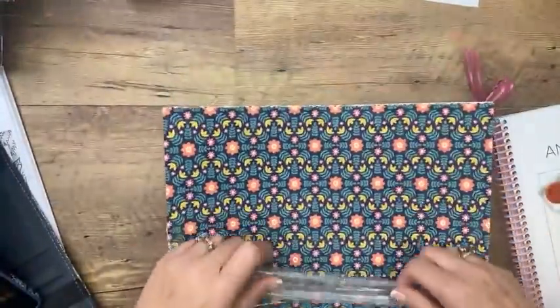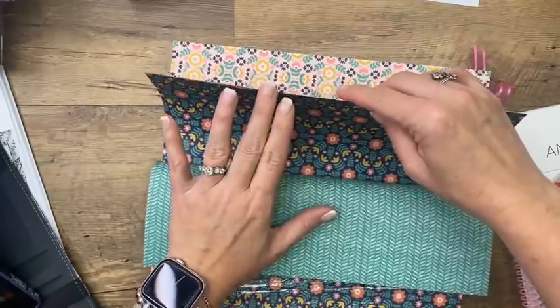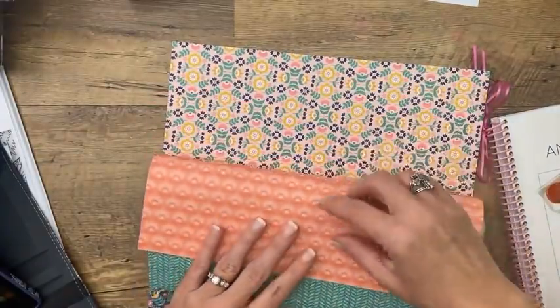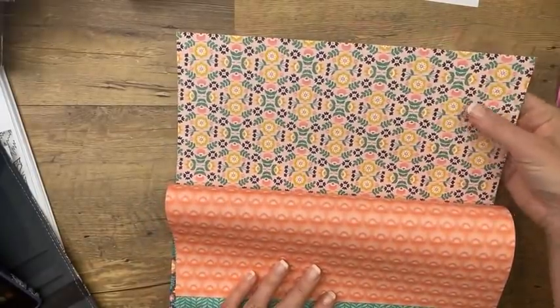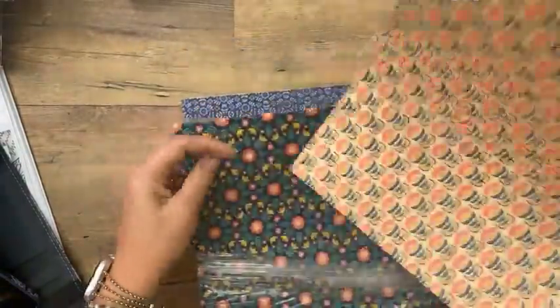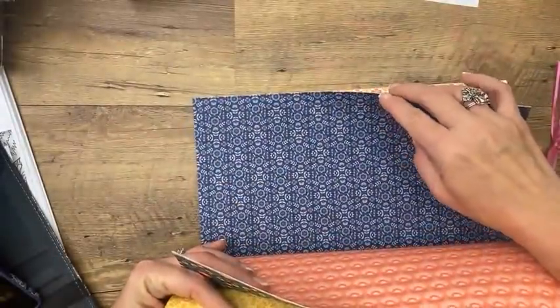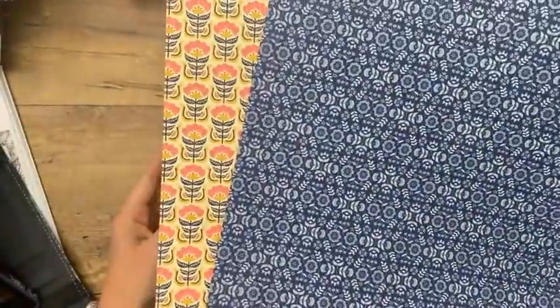The other paper that I was pleasantly surprised with, let me grab it. Oh, I'm dropping things. Is this paper. It's called Sweet Symmetry. And it's so cute. Let's see if I can flip these pages. It looks like a busy, cute little print, and then on the back, kind of a monochromatic print. But look at this. This pattern right here with this pattern looks so good. I've made a card with these. You guys will see it soon. Look how cute that is.